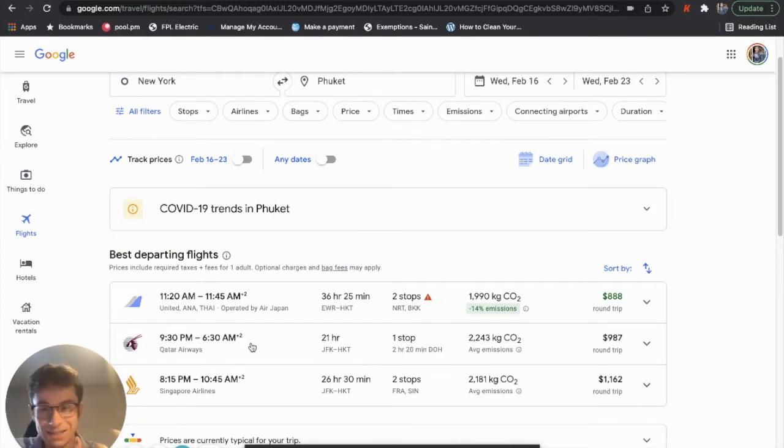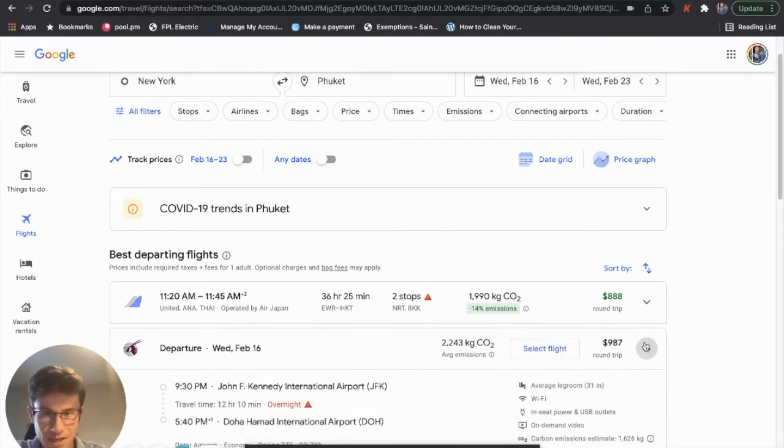So anyway, I decided to go with Qatar Airways. I've always heard really good things about Qatar. I know that Sai has taken Qatar Airways, I think, when she was going home from Estonia through Finland one time. So excited to try it out.